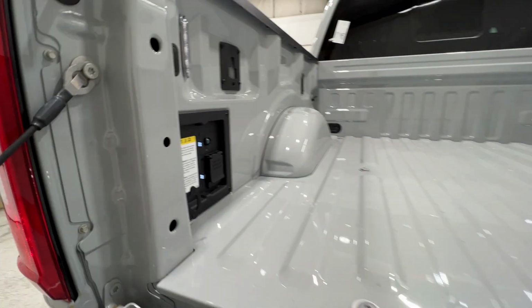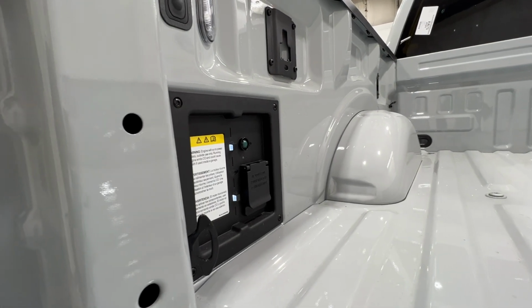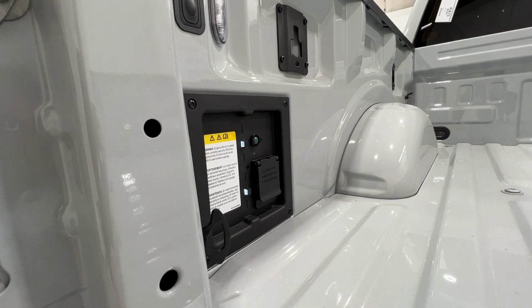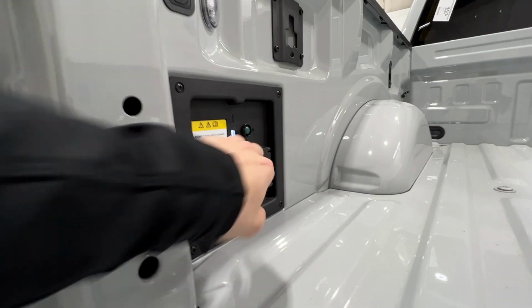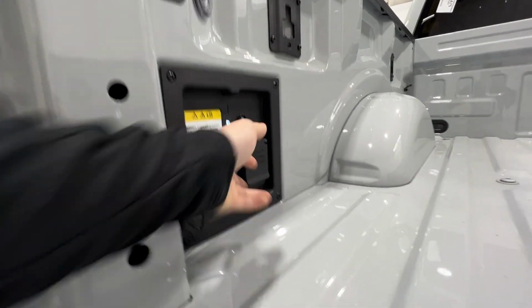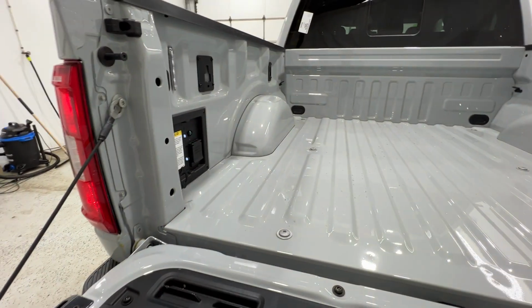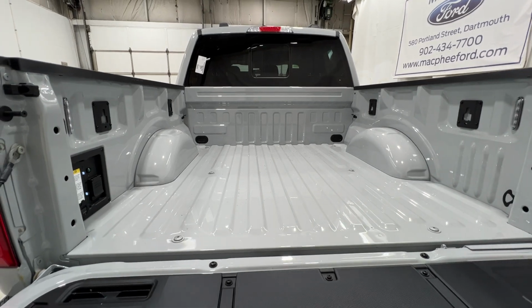And with the PowerBoost hybrid engine, we do have the 2.4 kilowatt Pro Power Onboard system. Now if you're not familiar with Pro Power Onboard, it's basically an onboard generator, and it utilizes the hybrid electric battery. So we have over 2,000 watts, in fact 2,400 watts of usable power here in the bed, so you can plug in all kinds of different stuff, maybe cooking appliances, tools, anything like that. This will power that no problem at all. We also have LED box lighting and lots of tie-down points.